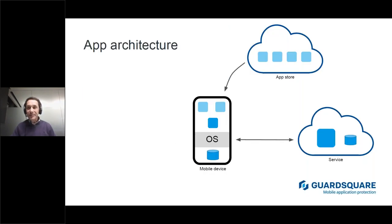First of all, the app architecture. Mobile apps are developed, they're uploaded to the App Store, the Apple App Store, or the Google Play Store, and then end users download them to their devices. And there, these apps can run by themselves, self-contained, or more often than not, these apps still interact with services that run in the cloud and that provide additional functionality or additional storage.